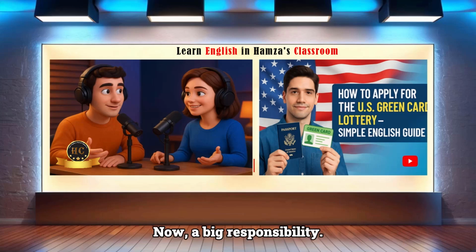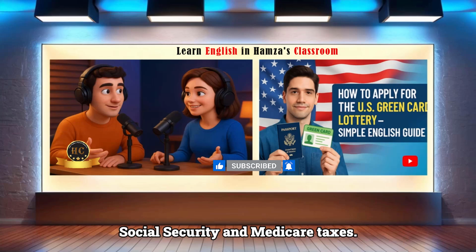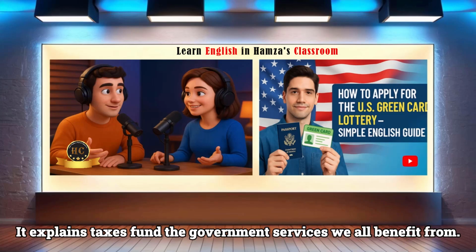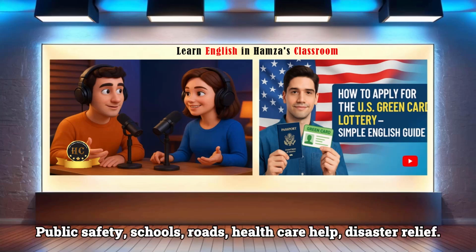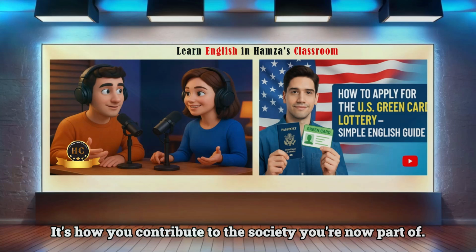Now, a big responsibility. Taxes. Vital section. The guide explains you'll pay federal, state, and sometimes local income taxes, plus Social Security and Medicare taxes. And why do we pay these? What's the rationale given? It explains taxes fund the government services we all benefit from. Public safety, schools, roads, healthcare help, disaster relief. It's how you contribute to the society you're now part of.